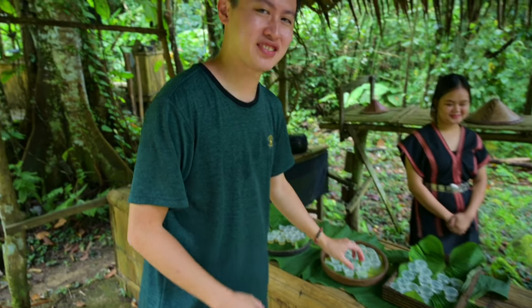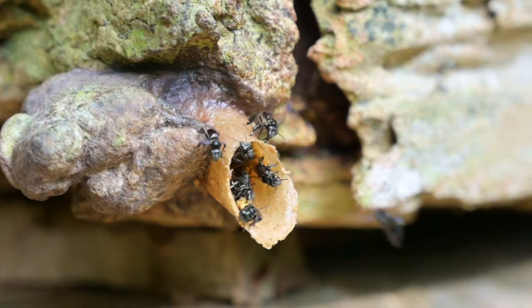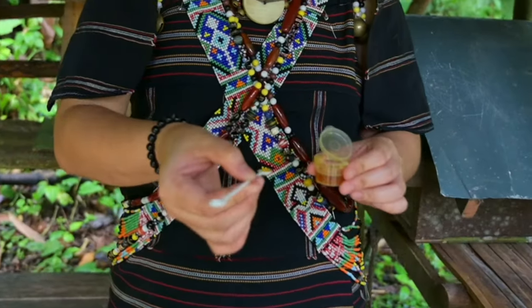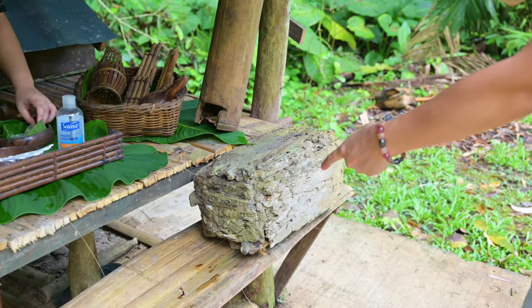But having alcohol is not the same without this. Yes, honey. In this land, honey is cultivated from the kelulut bee, a type of stingless bee that is commonly found in this country. Right, this is kelulut, the native honey. You can see here they have the honey nest just next to it. These are stingless bees. The honey is less sweet, more akin to sour, but still a bit sweet.